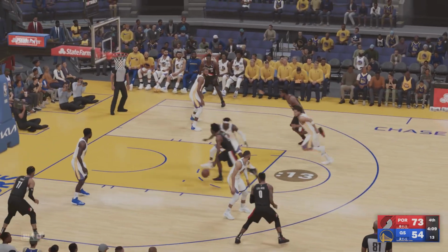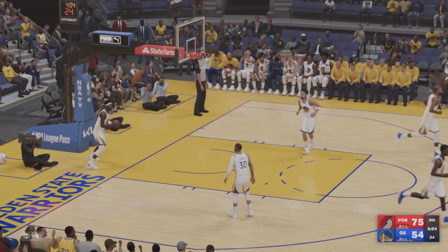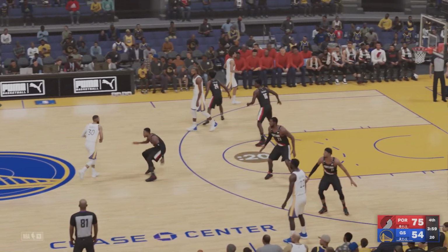Aldridge with a screen on Thompson. Sexton. Aldridge's shot is good. Imposing his will on the interior. LaMarcus taking the contact and finishing through the play.